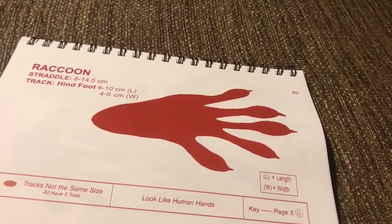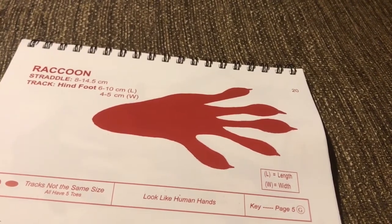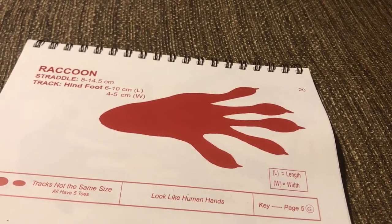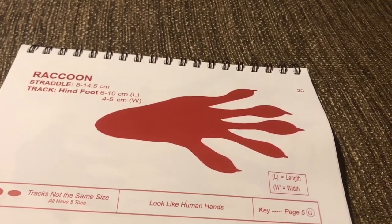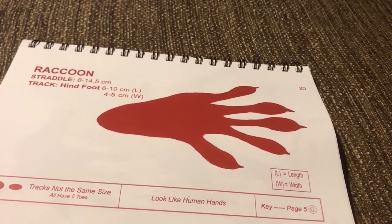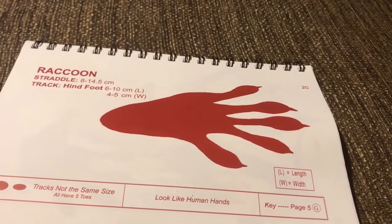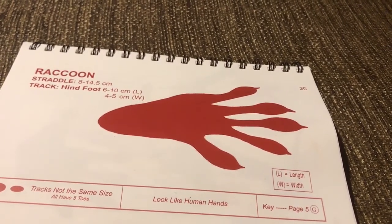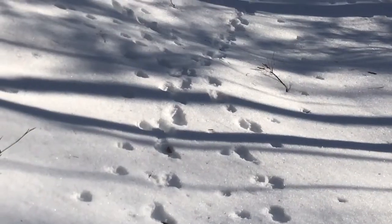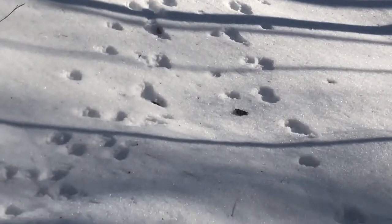What you were looking at were raccoon tracks, like I said, and here is an illustration from Mammal Tracks and Scat Life-Size Tracking Guide, a book that I wrote. You can see that there are really, really long toes, and you can see the tracks are not the same size. So those are the clues to know it's a raccoon. Here they go up the hill, probably mating.